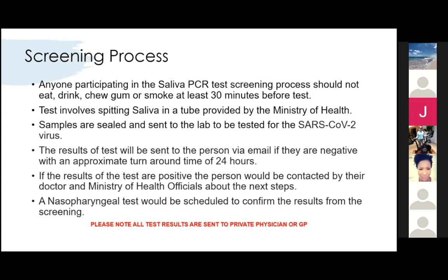So basically, that's the main part in the beginning: do not eat, drink, chew gum, or smoke. This test involves a tube that you spit saliva into, which is provided by the Ministry of Health. It is sealed and sent back to the MDL to be tested in our PCR machine to detect the SARS-CoV-2 virus, also known as COVID-19. The results of the test are then sent to both the doctor as well as the Ministry of Health.